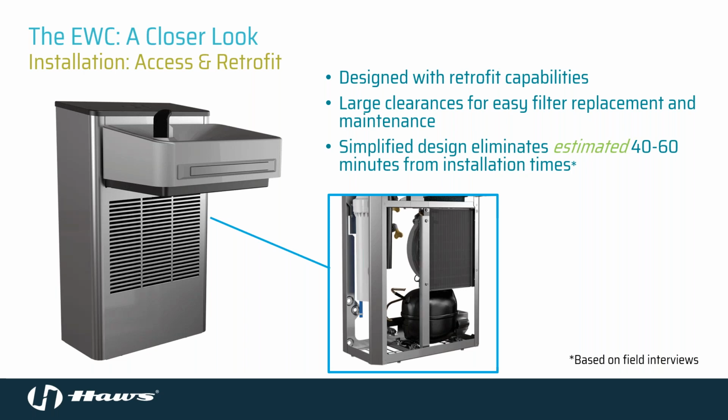In addition, and the last benefit here, we had plumbers take our unit and a competitor's unit, some other manufacturer's unit, and do a side-by-side installation, and we did a handful of these. What we found is, based on our large clearances and our simplified design, we estimate 40 to 60 minutes saved on each installation. So go back to my example of 50 water coolers. Well, that's a lot of time saved. That's a lot of days saved installing water coolers if it's that simple.